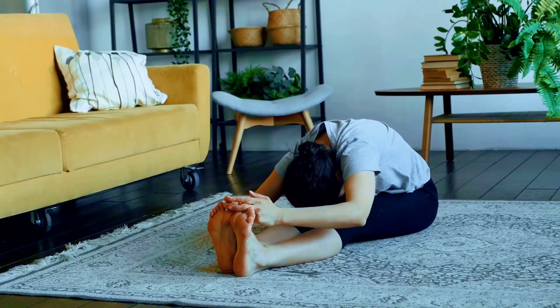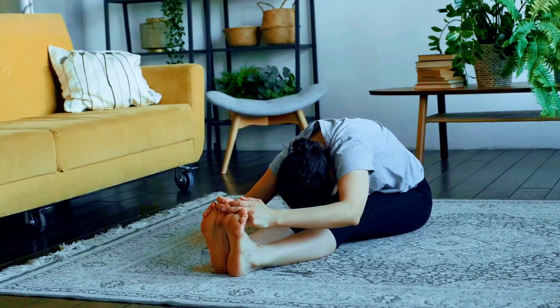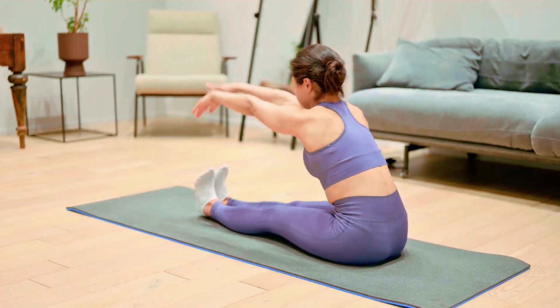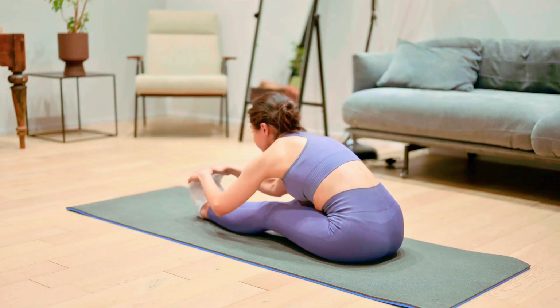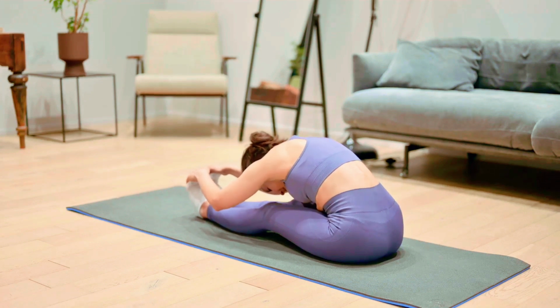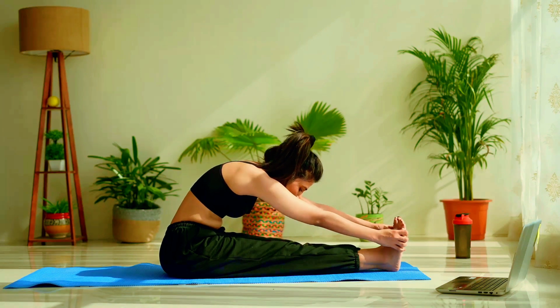If you are sitting, ensure your back remains straight throughout the stretch. This is crucial for the effectiveness of the exercise and to prevent potential strain. One common mistake is to hunch the back. Avoid this. Instead, envision a string pulling your head towards the ceiling to maintain good form. Remember to breathe steadily during the stretch. Inhale as you start to bend and exhale as you move deeper into the stretch.